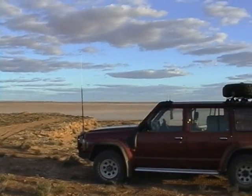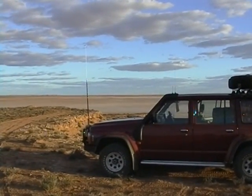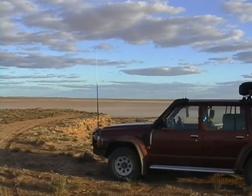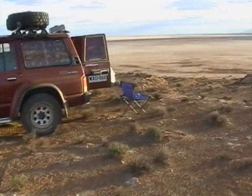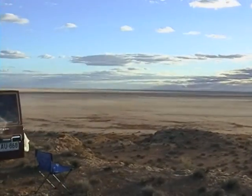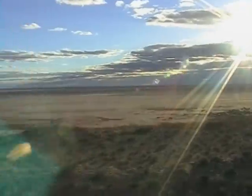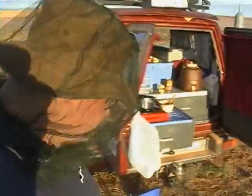A little bit windswept here tonight. Camped at the parking bay at the viewing spot for Lake Torrens. Ed, if I don't get you with that whip out there exposed like that tonight, I'll go alright? Yes, out here looking at, there's Lake Torrens out there. And the sun's just going down. We'll get sunset later on. But the flies are a bit of a problem at the moment.